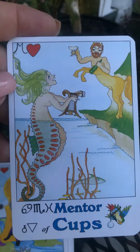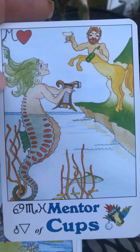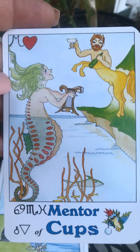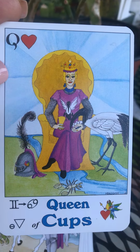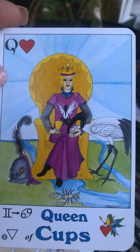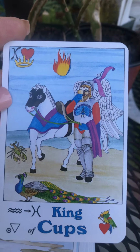Then this is the extra card that this deck has added, the Mentor. Mentor of Cups. Queen of Cups. And the King of Cups.